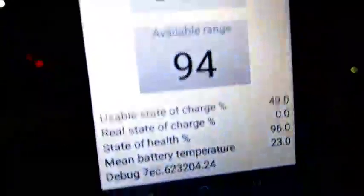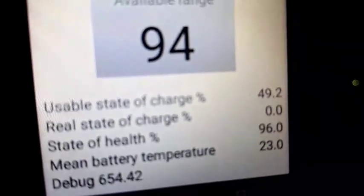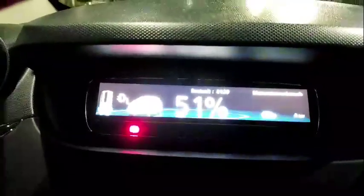My battery mean temperature is 23 degrees Celsius. Usable state of charge is only 49.2. It's only slightly less than what is shown in the car. Here it's a 51% state of charge. Yeah, slightly different.